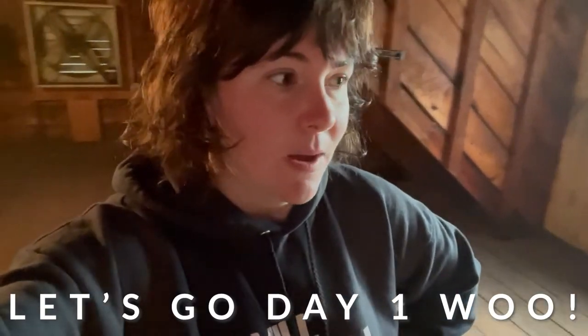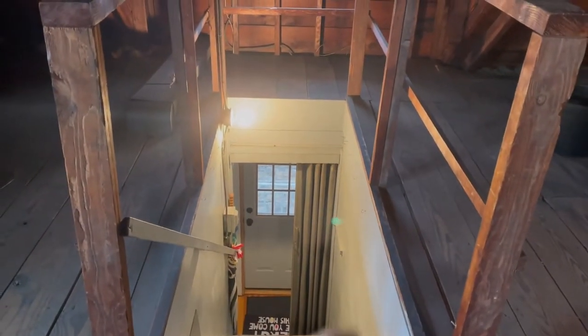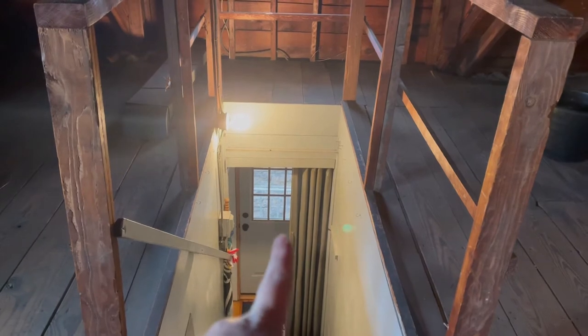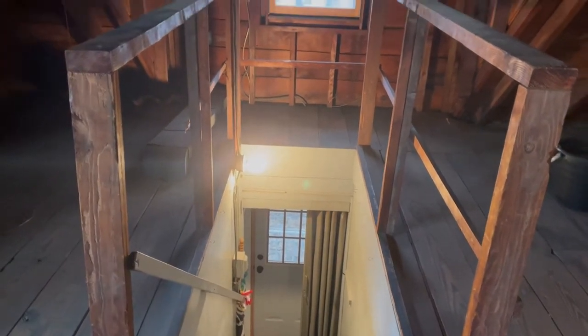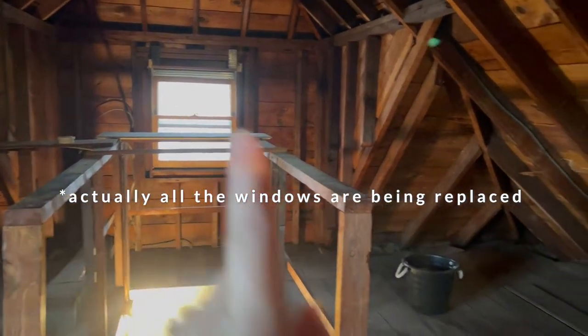So today is day one. They'll be coming in and starting to put up the framing for walls, and I'm excited to show you that. This is what the space looks like right now. Come into my studio, you just come up the stairs here. We have access from our kitchen, or if anyone comes to visit, they can come from the back door, and they come right up. These rails are going to go, the back window is going to get replaced.